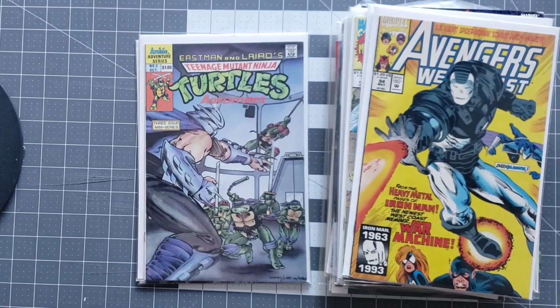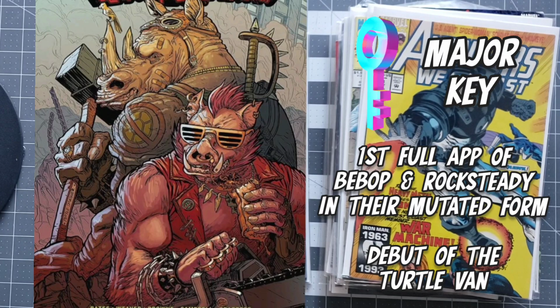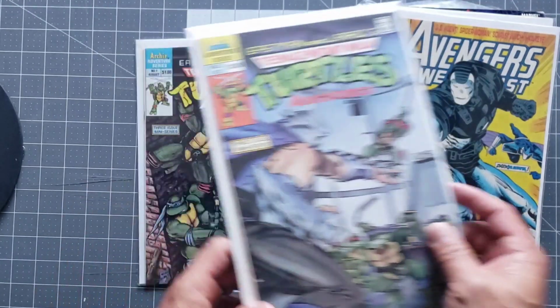And then I also found this. This is Teenage Mutant Ninja Turtles Adventures #2, and this is a major key. This is the first full appearance of Rocksteady and Bebop in their mutated form, as well as the debut of the Turtle Van, which is kind of cool. I love that. And hiding in there as well was this one.